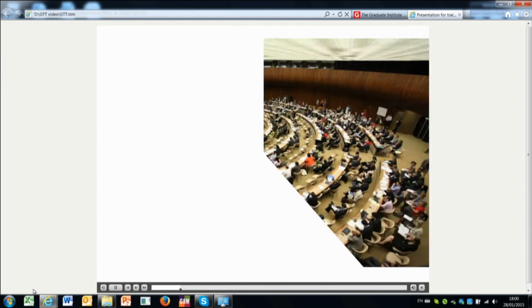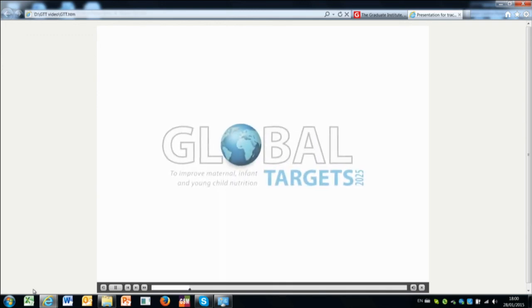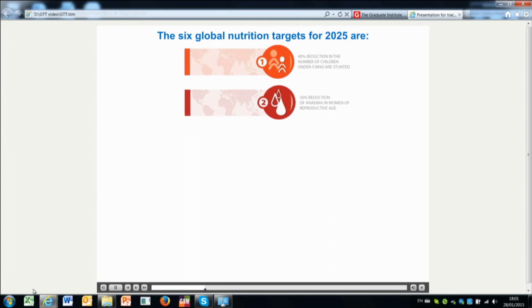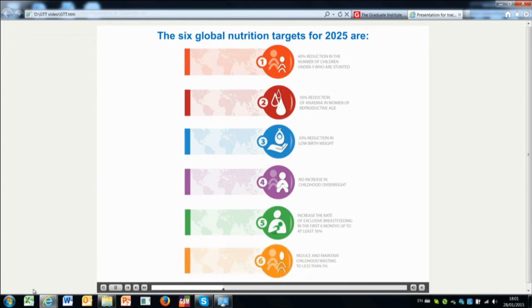In 2012, WHO member states endorsed 6 global nutrition targets for improving maternal, infant and young child nutrition. By 2025, the global targets are: 40% reduction in the number of children under 5 years who are stunted, 50% reduction of anemia in women of reproductive age, 30% reduction in low birth weight, no increase in childhood overweight, increase the rate of exclusive breastfeeding in the first 6 months up to at least 50%, reduce and maintain childhood wasting to less than 5%.